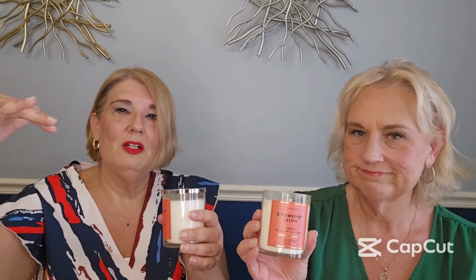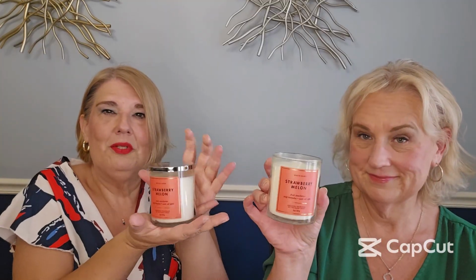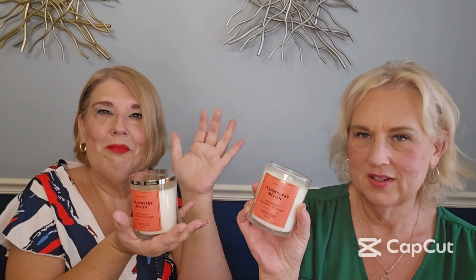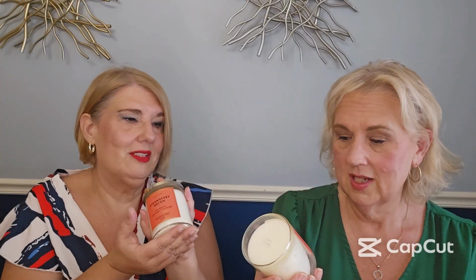By my bathtub, I have these tiered metal candle holders, so I bought these to put on top of it. If you're taking a bath, you can light it, and it smells the whole bathroom, but it's really pretty and decorative at the same time. I probably will light it in the living room too because this smells good. I love that the strawberry and the melon fragrance comes through.